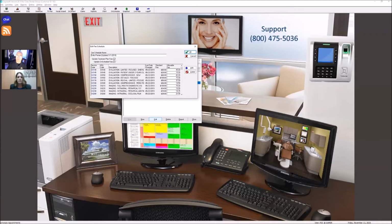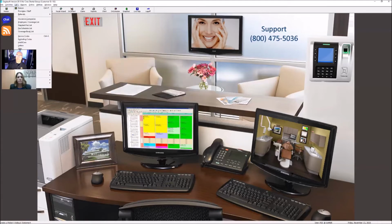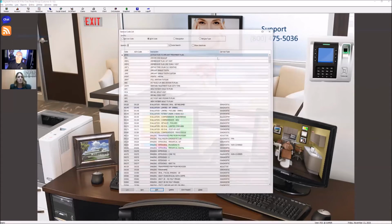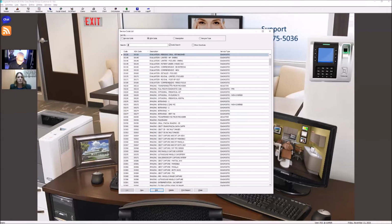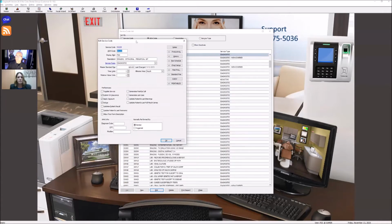I'm going to show you something. I don't know if you know this. I'm going to go to my list, and I'm going to go to my service codes, and go down to the same code I was in, D0220, and edit that intraoral PA. And if you look over here to fee schedules, did you know this was here?